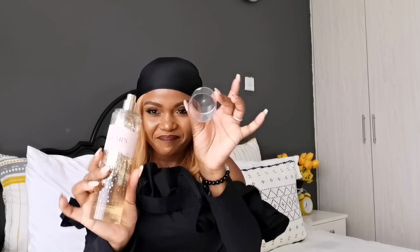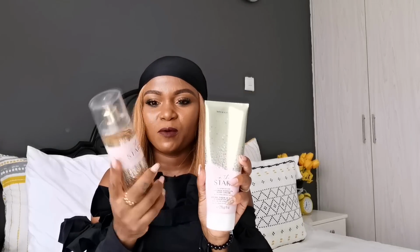Yeah, but believe the hype. I think it's one of the most hyped scents by Bath and Body Works, and I love the two. Once I wear the body cream and combine it with the mist, baby girl, you smell like the girl you're supposed to smell like.